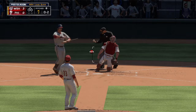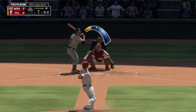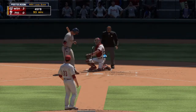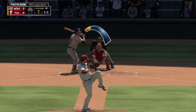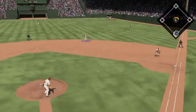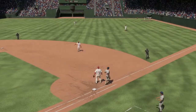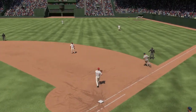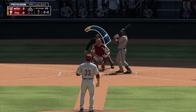Barely able to make contact. Down 0-2 now. Here comes the 0-2 pitch. Just a touch outside. 1-2. Sent on the ground out to second. Taken in by Gregorius. And the throw to first is in time, so the leadoff man is gone here to start inning number 7. Center fielder number 20, Austin Jackson, will step in now.